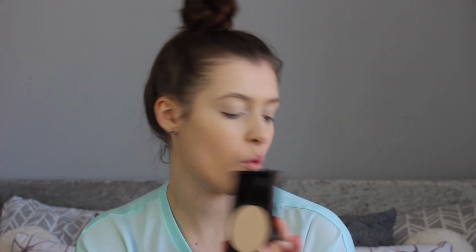Just to set the face, I'm going to go in with this Revlon Photo Ready powder. It's the Revlon Photo Ready powder in the shade 10 Fair or Light.